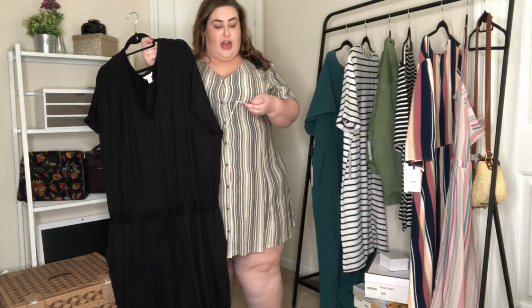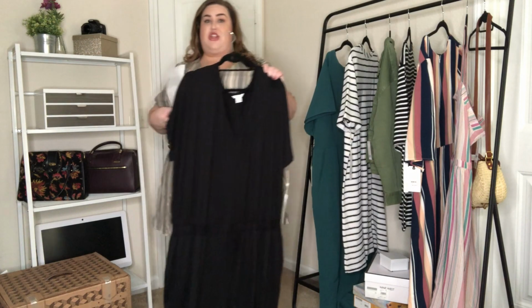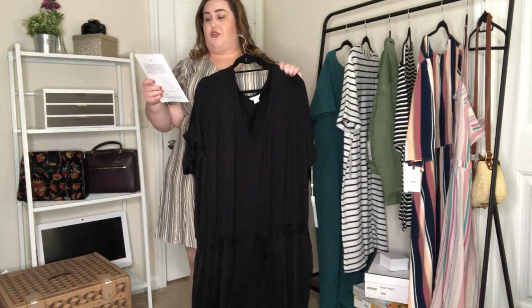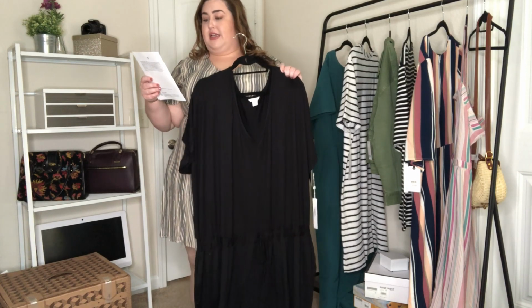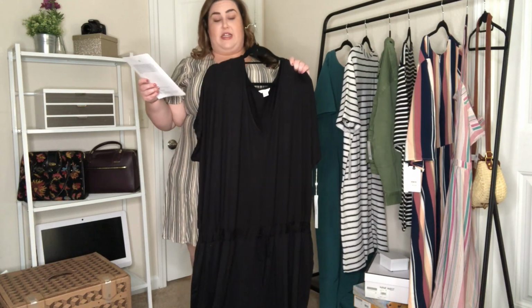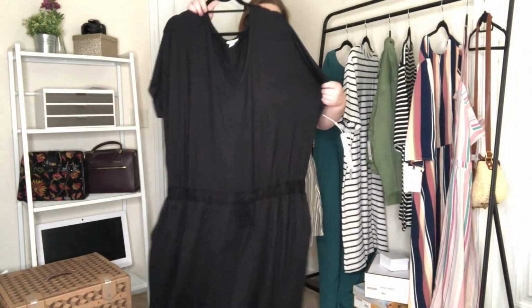So the next thing I'm going to try on is this Caslon jumpsuit. She included 2 different jumpsuits. This one's more casual, but there's also a dressier one. This one is, let's see, their tie waist knit jumpsuit, 4X, and it's $59. I would say in general she found more affordable options for me this time.